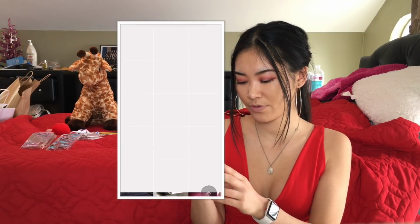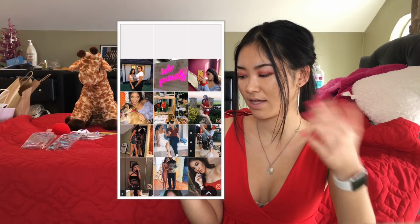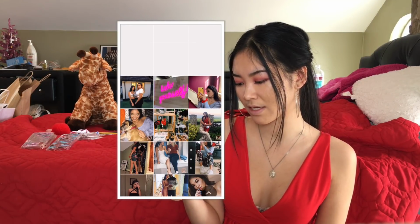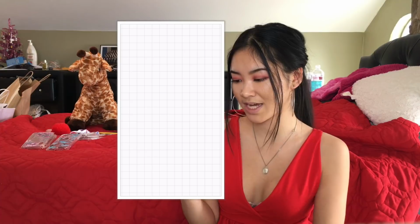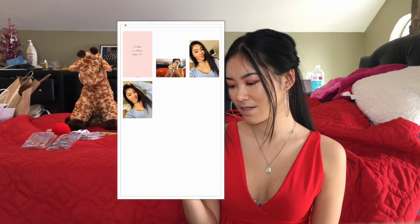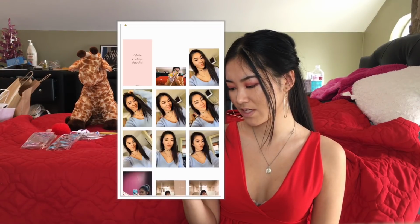So you can just see if your photos are gonna look good together. See, I've got a few at the top here that I'm thinking I'll maybe post, etc. And Fonto is what I've been using to make my thumbnails. Visco, I think, is one of my favourite apps. I've not got a lot of things. Oh, yes I do. It's just selfies.